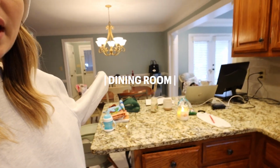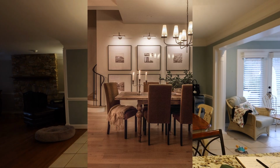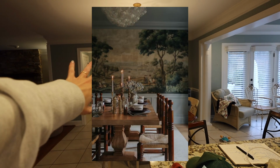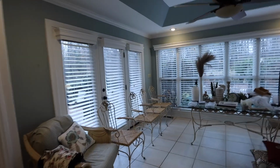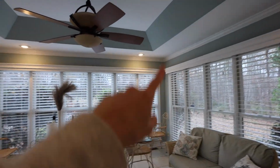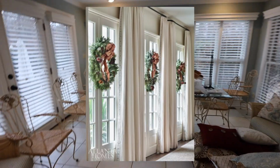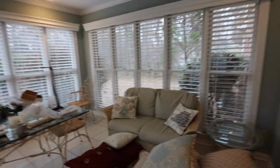And then we have the dining room over here. So what I would like to do is possibly put some sort of wallpaper here on the back. Now the sunroom is gonna be my favorite room. The first thing we're gonna do besides paint is take down all of these horrible blinds and put these white curtains down, and ideally I would like to do some sort of reading nook lounge situation. I want to spend a lot of time in this room.